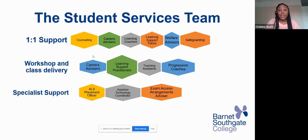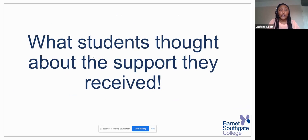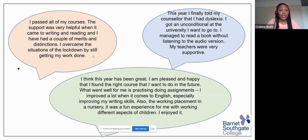And we have an exams access arrangement advisor who will also conduct assessments for students that may need specialist support during their exams. So what did students think about the support they received whilst studying at Barnet and Southgate College? Students felt that the support enabled them to pass their courses. They found it extremely helpful, particularly when it came to their writing and reading, which enabled them to receive merits and distinctions on their course.